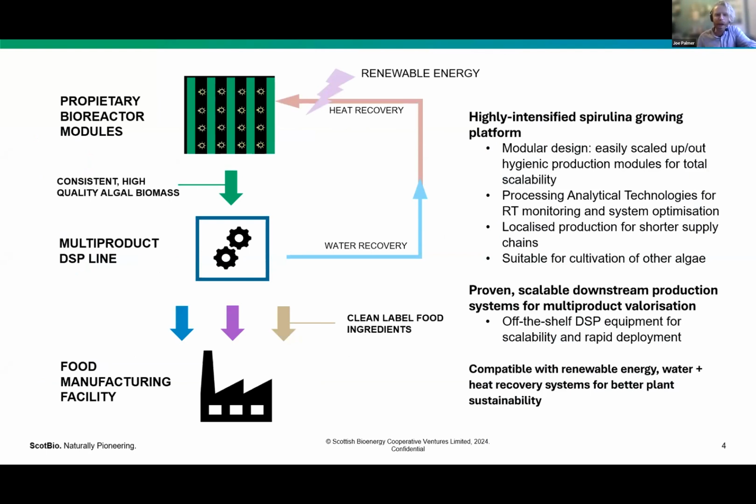So we're underway with a site build in Livingston, just outside Edinburgh, which is going to demonstrate our new bioreactor platform. And we anticipate at full capacity producing roughly 14 tons of this natural blue colorant and an additional 30 tons of other algal proteins. And our philosophy is to develop, as I said, a hygienic modular system that can be deployed anywhere in the world, ideally close to where the products are actually needed, and preferably in locations with access to renewable energy. And our PBR design can be scaled out basically to match any output required.